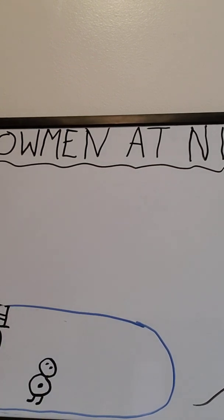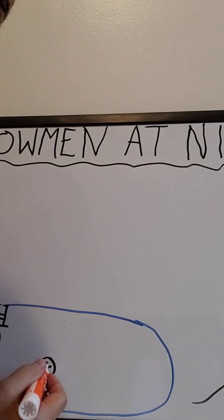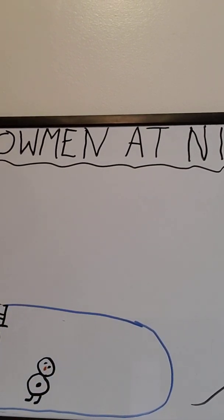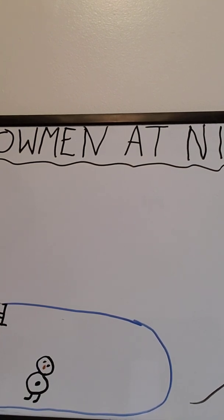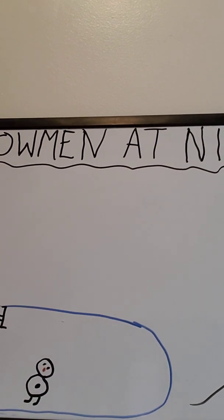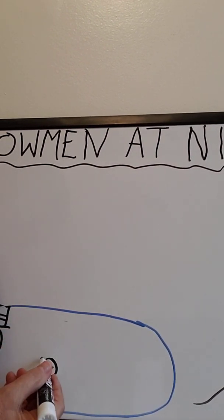And I'm going to use my orange to give him a little carrot nose. Can you see that? It's a little orange carrot nose. And then I'm going to give this one like a winter knit cap. So I'm going to come over here, even with his eyes.